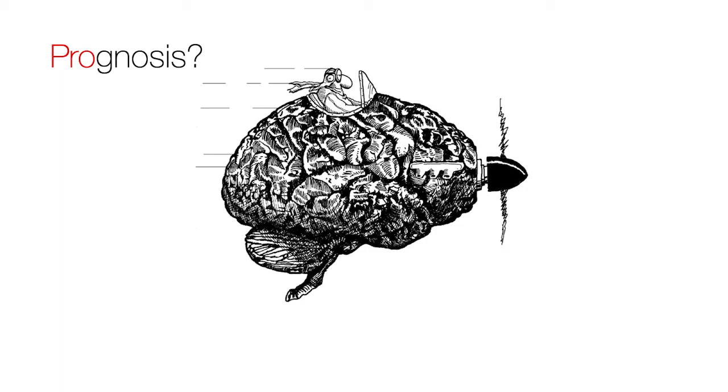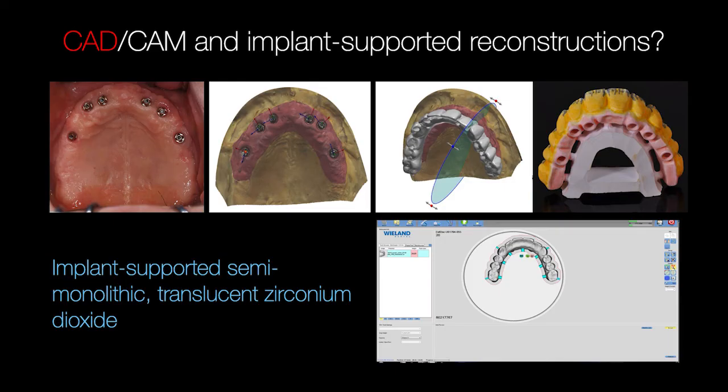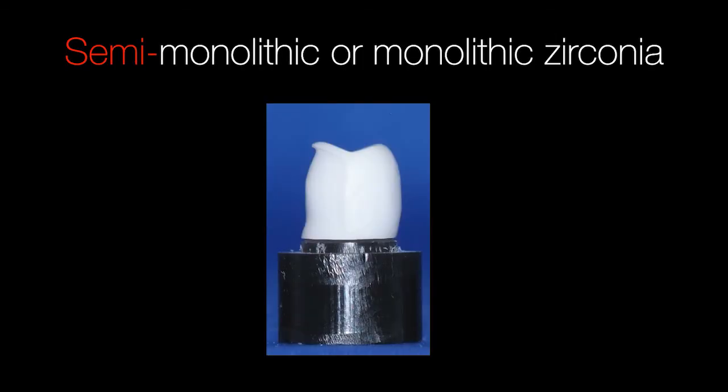it looks very promising. Finally, what about CAD-CAM and implant-supported reconstruction in a case like this, where you have a full arch reconstruction? Well, let's take a look at a case where we use the other combination, the combination where we have porcelain with cutback technique on monolithic, or in this case semi-monolithic zirconium dioxide.